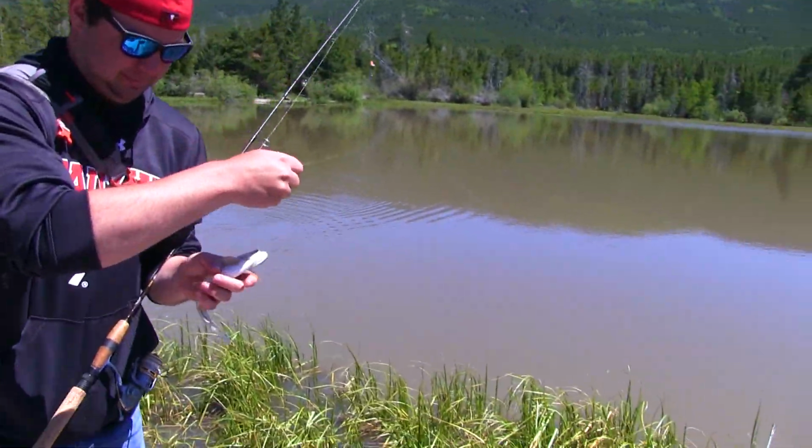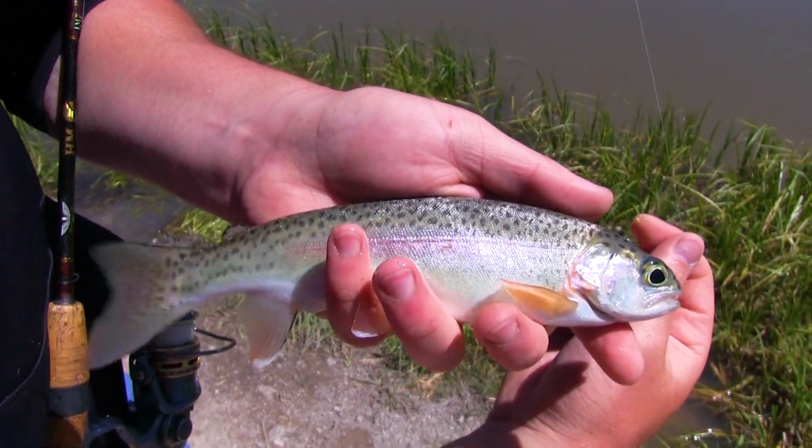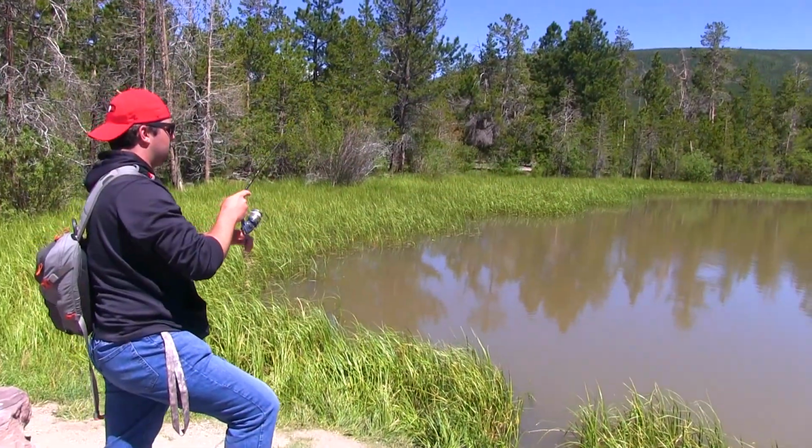Beautiful colors. This is the nicest one we've seen so far. Yeah, real good color. Not a monster, but got better color. Pretty awesome experience we just had right there.